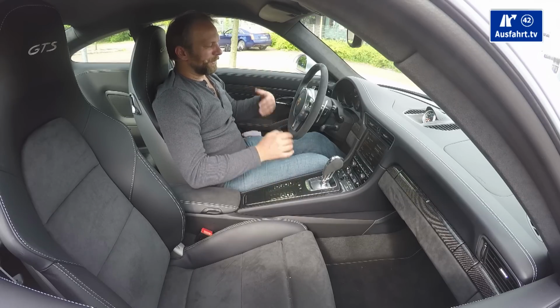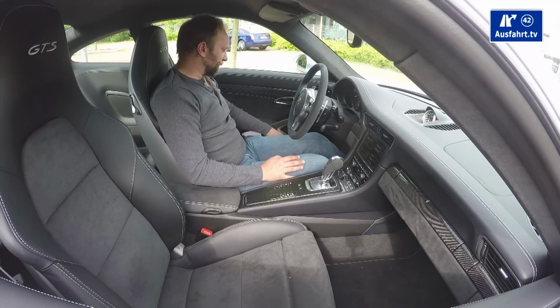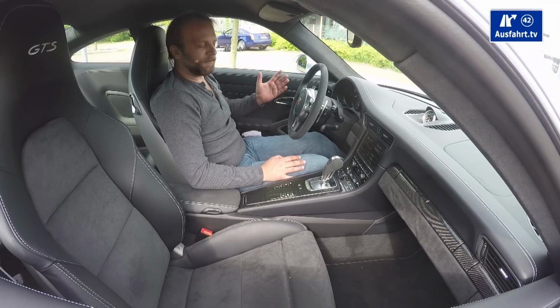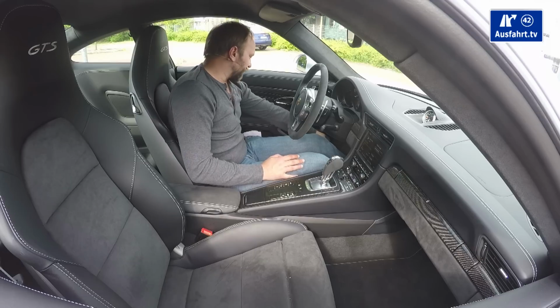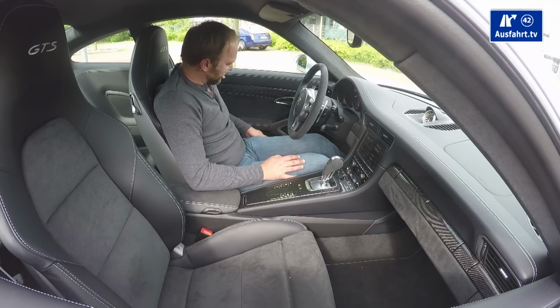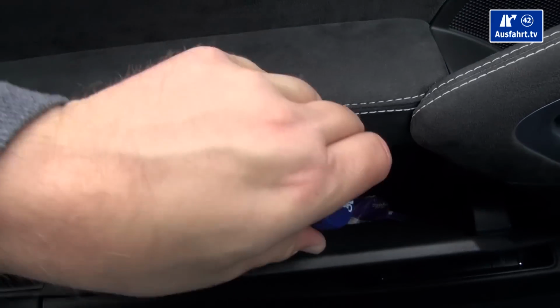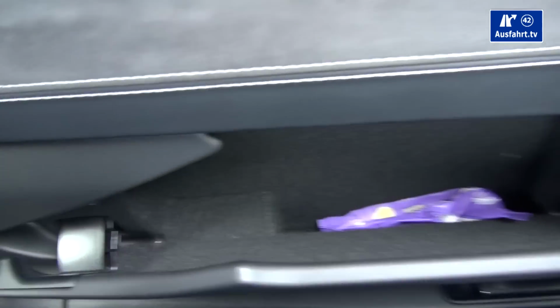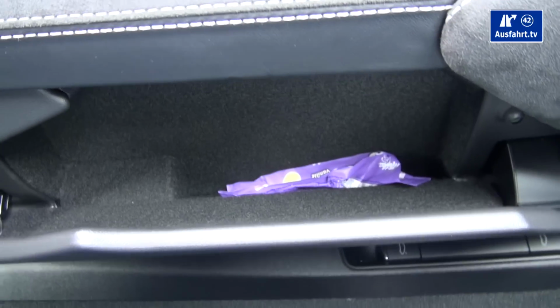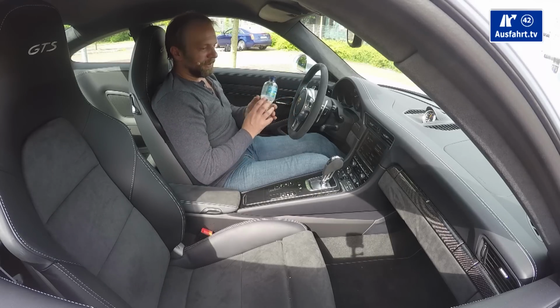So even though this is a sporty car, let's look at what we have in terms of compartments. In the door panel we have even two. One in the front, very tight, where you can at least put your wallet and some keys. And below we have a little flap that we can push down. And in between there's even place for this half-a-liter bottle.